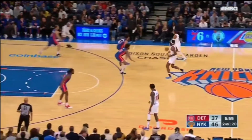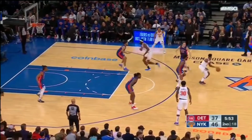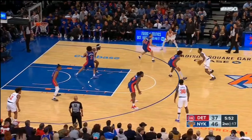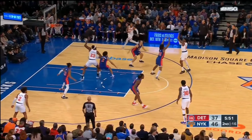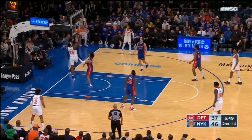But without any further ado, let's take a look at these New York Knicks. To start the game, I was really liking these double high screens that we always see from Tom Thibodeau. But RJ chooses not to do a handoff, maybe, or kick it back to Brunson. Instead, he lobs it into Mitch, who gets fouled and gets to go to the line.